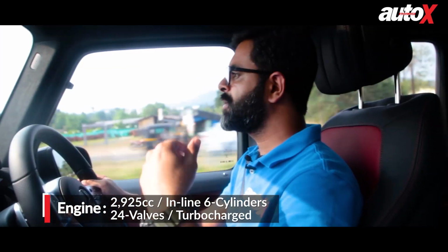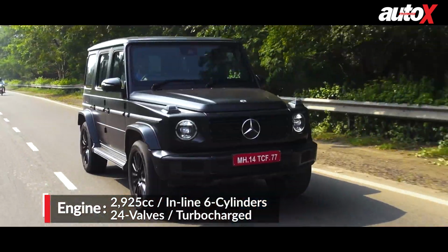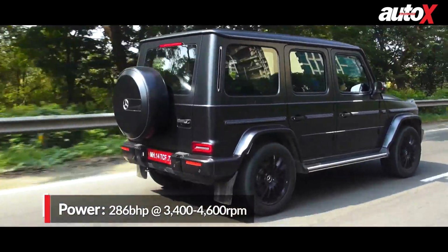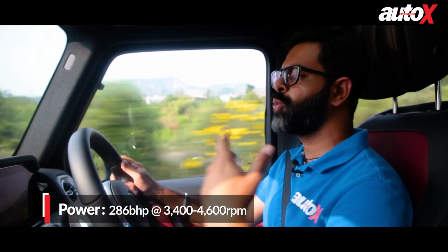Providing firepower to the G350d is an inline 6-cylinder 3-litre diesel motor. Now this one is the same one that does duty on the S-Class as well. It makes a little north of 280 horsepower. Now that may not seem a lot, especially given that its AMG counterpart makes twice that much.